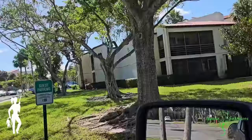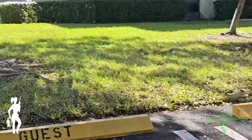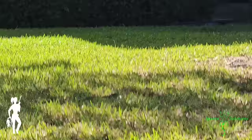Dun dun dun. Gonna get you, iguana. Gonna get you. Iguana. He thinks we don't see him. And yet, there he is.